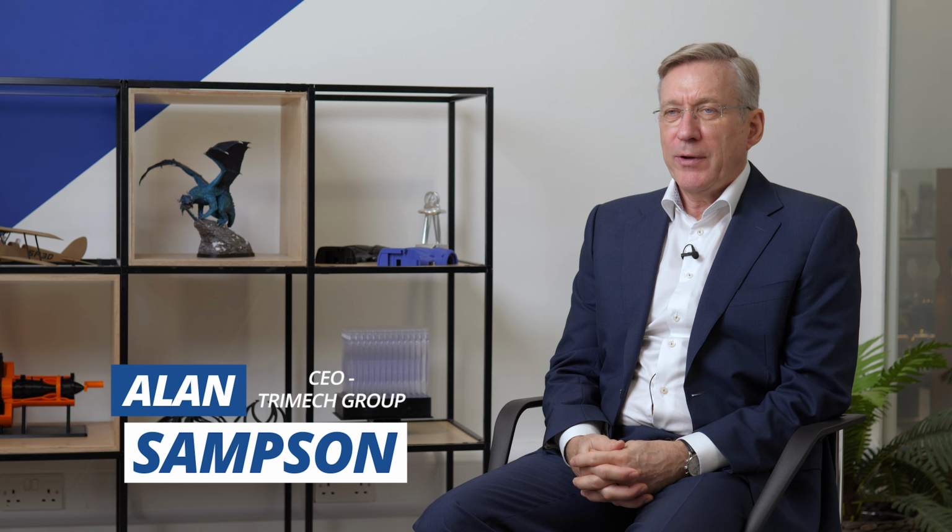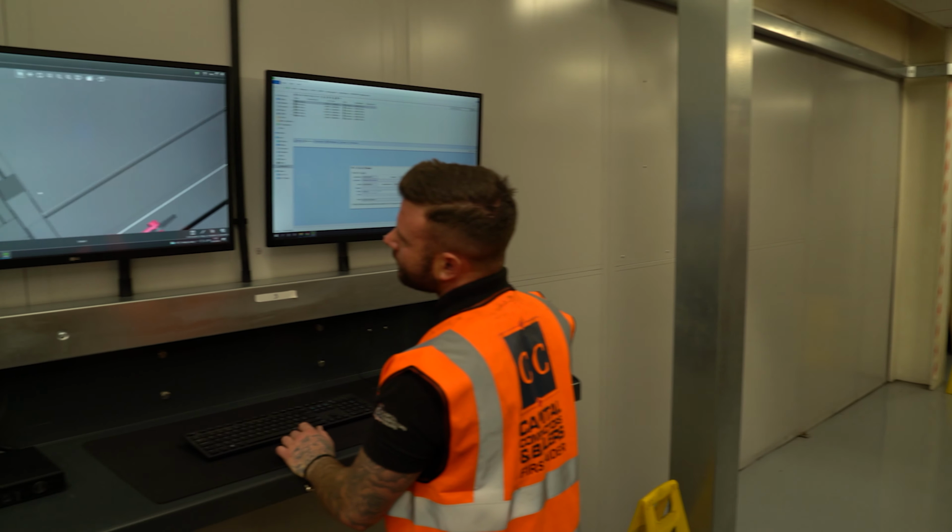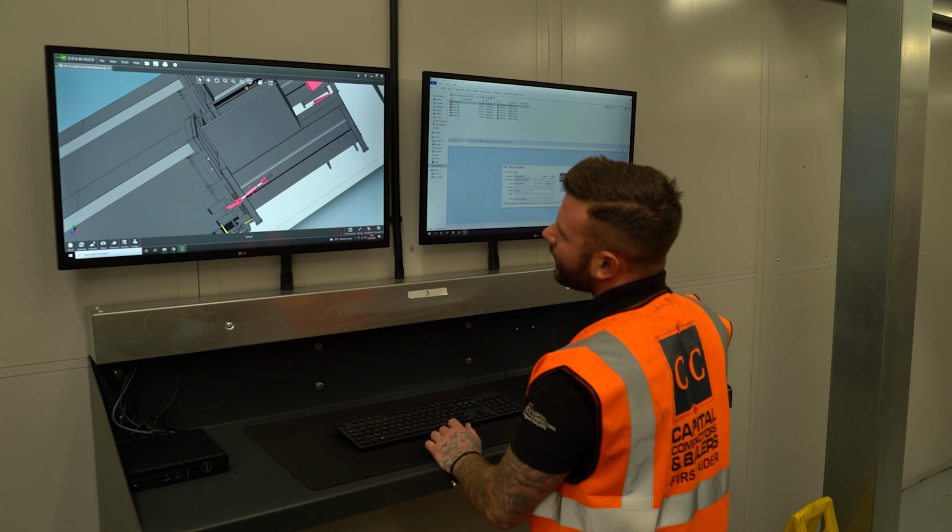TriMech are a solutions provider. We supply solutions to design engineers, general engineers and manufacturers. We're particularly expanding the market we operate within over recent years. And one of the areas we see as key is to expand into the additive manufacturing arena.